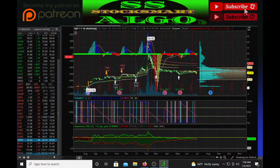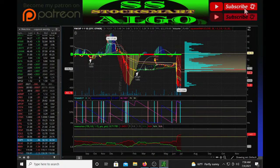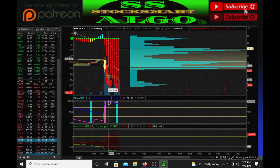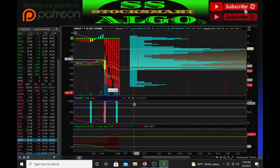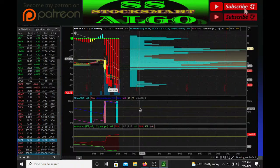Let's do FMCKP. It's going to be another Fed home loan mortgage, 5.7%. All right, looks like it's hit a recent low, but the actual value is way up here. And so that could give you room for a big move. And see how tight this squeeze is right here? Depending on how long this squeeze lasts, they could pull this squeeze out for months and months. Anyhow, we are getting a positive buying signal. And as this continues to travel, we will come up in price. So this FMCKP could be worth watching.